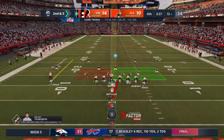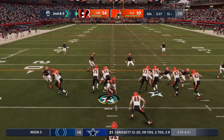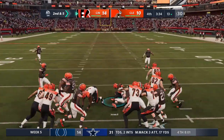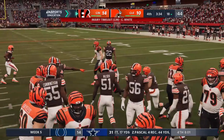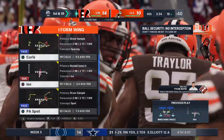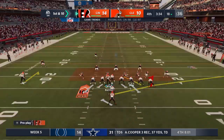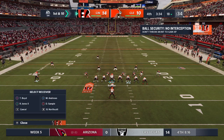The first down run got 5. Here's 2nd and 5. They'll try and run some clock here as they keep it on the ground. And he'll be a couple yards shy of the 20 at the 18. So signs of life in what's been a dormant offense in this second half. Here's 1st and 10.